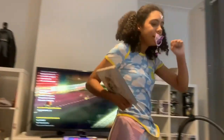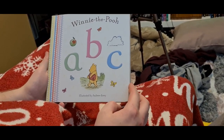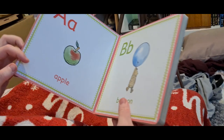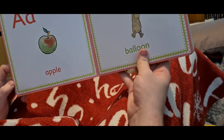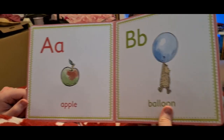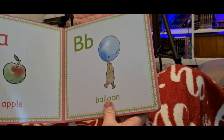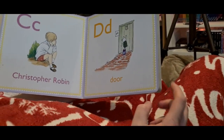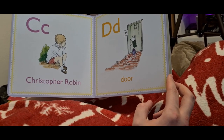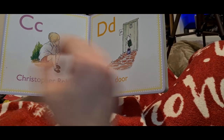1, 2, 3, ABC. This is the Winnie the Pooh ABC book. And I think you should all do it with us as well. Okay. A is for apple. B is for bubba. Balloon. C is for crisps. Crispies. Christopher Robin. D is for daddy.